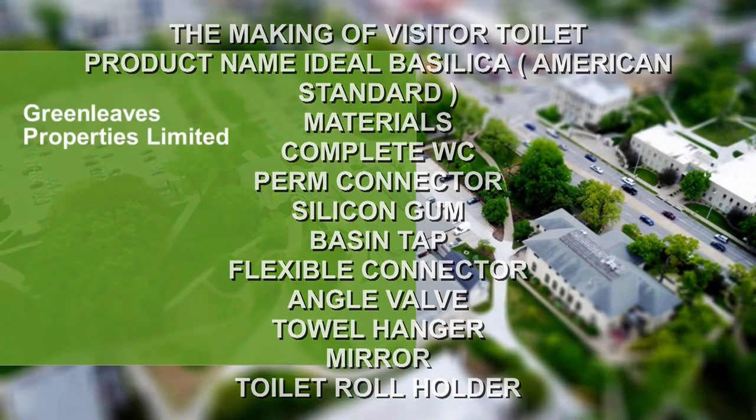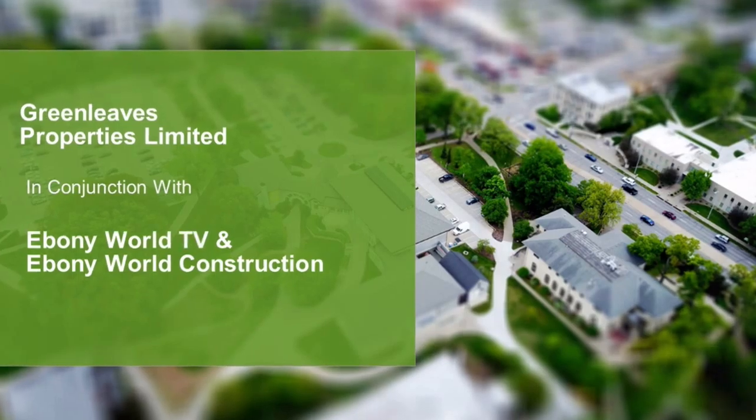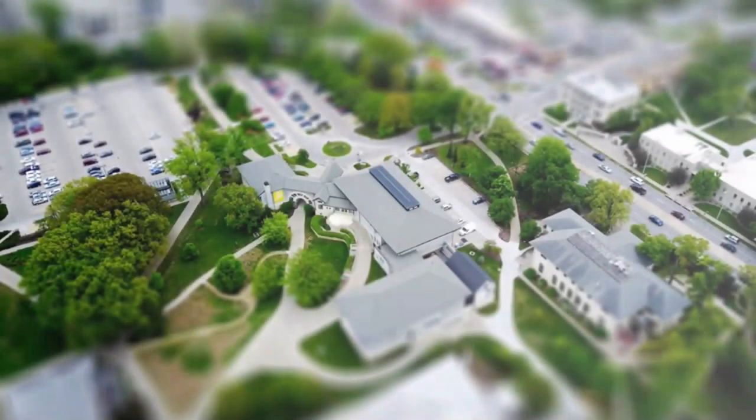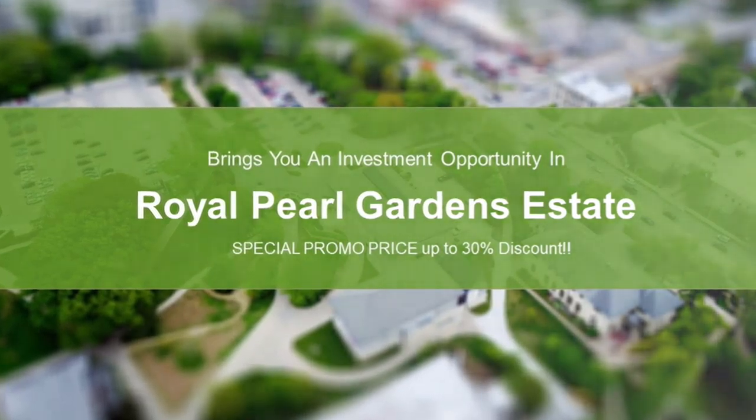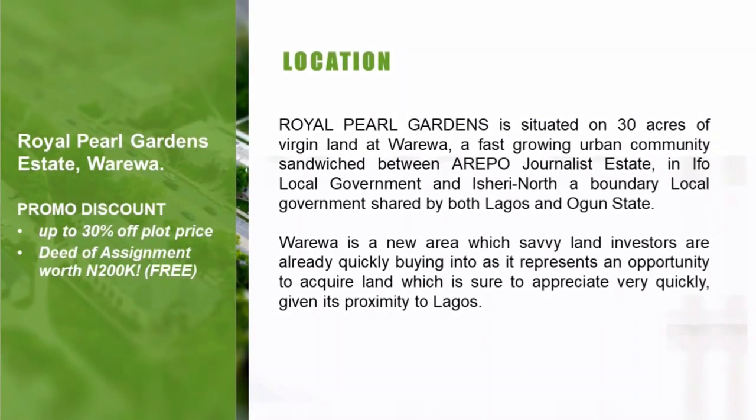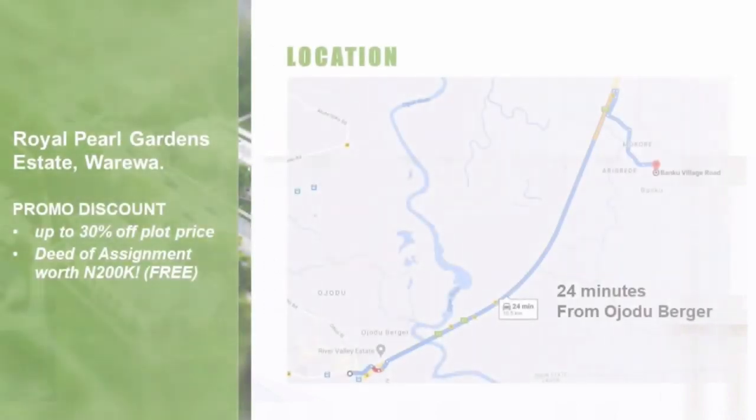Greenleaf Properties Limited, in conjunction with Ebony World TV and Ebony World Construction, brings you a special investment opportunity. Acquire a plot of land at Royal Pearl Gardens Estate today at a special promo price of up to 30% discount. Royal Pearl Gardens is situated on 30 acres of virgin land at Warewa, a fast-growing urban community sandwiched between Arcadia Estate and a boundary local government shared by both Lagos and Ogun State. Warewa is a fast-growing community where real estate investors are quickly acquiring land because of its close proximity to Lagos.